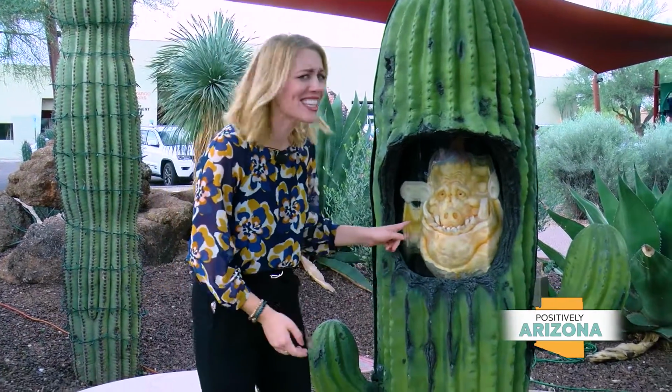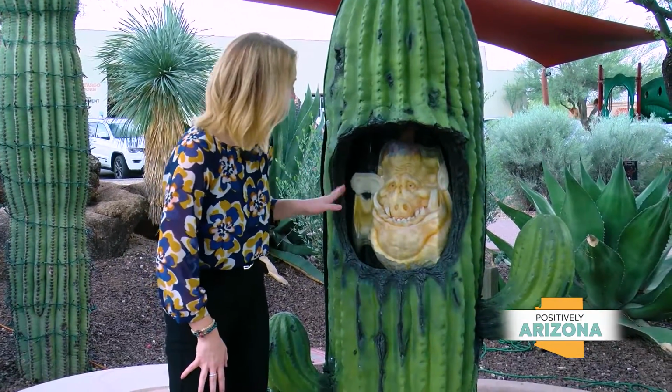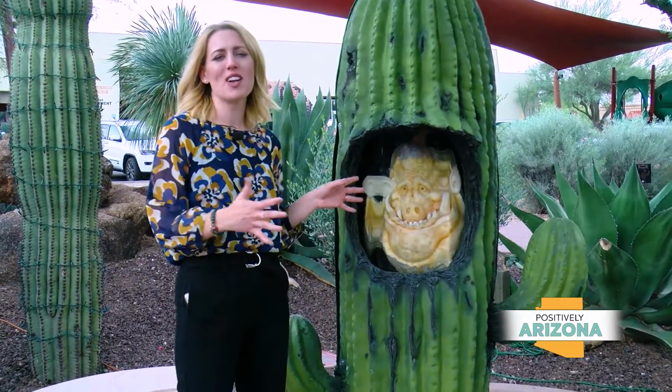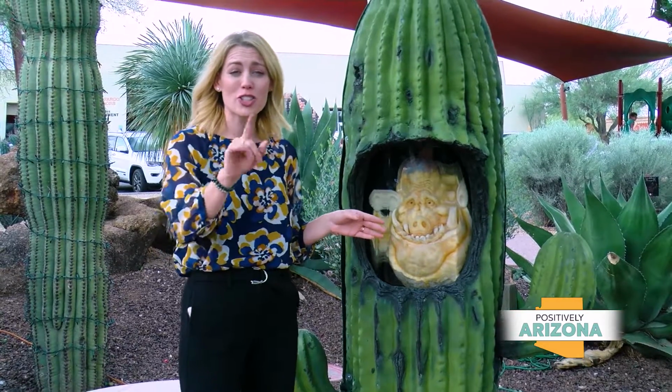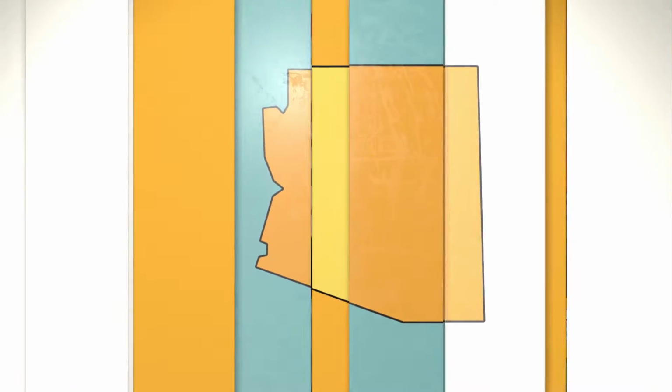Welcome back to Positively Arizona. This week we're at the Enchanted Pumpkin Garden in Carefree. And check this out, they made this weeks ago and it's preserved in vinegar. So cool. You know, Halloween might be once a year for most of us, but for this girl, it's a lifestyle.